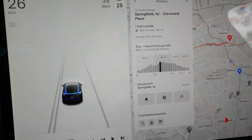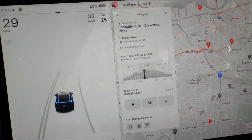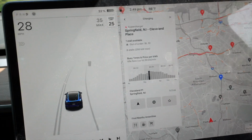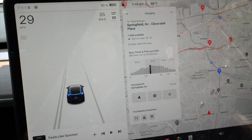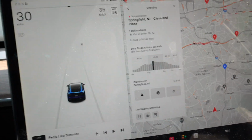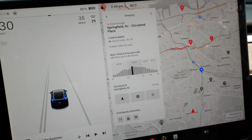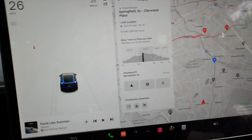So one of the other great advantages of being able to use CCS is that you can actually save some money too. So that EA station was 47 cents right now, but that's because I am not a member. So if I got the, I think it's $5 a month membership price, I would get 35 cents a kilowatt hour rates. So that would actually be cheaper than what Tesla's supercharging network is right now.